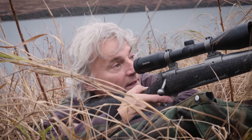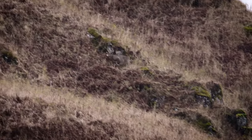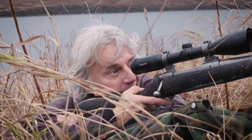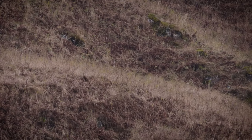That hit him good. Here he goes down the hill. I know I hit him. He fell over.